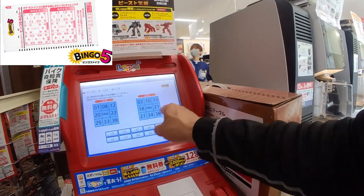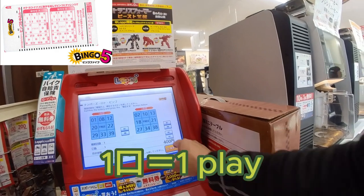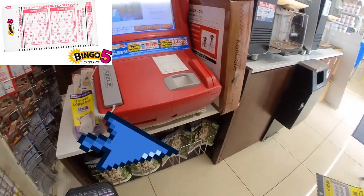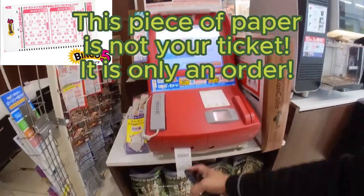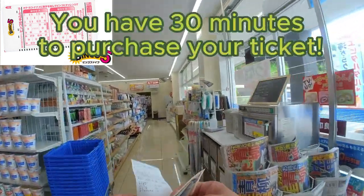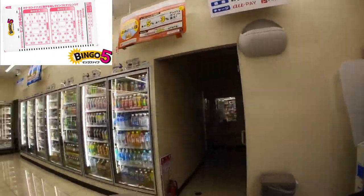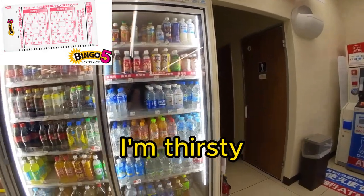Are you satisfied? Those are your numbers? Press this button. Wait for the receipt. Okay. This is not your ticket, okay? You have 30 minutes to buy your ticket. So I'm gonna buy something else. I'm gonna buy some water. You don't have to buy anything, but if you want, I'm thirsty.